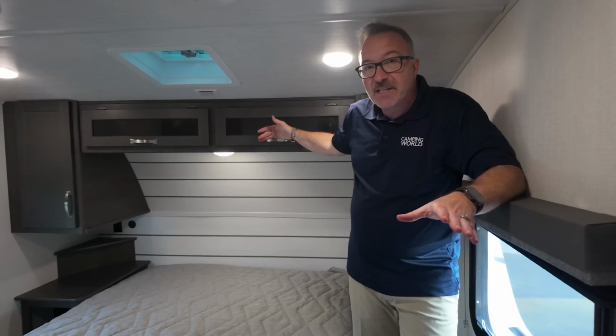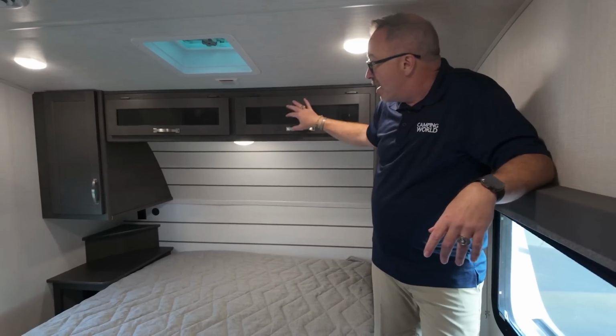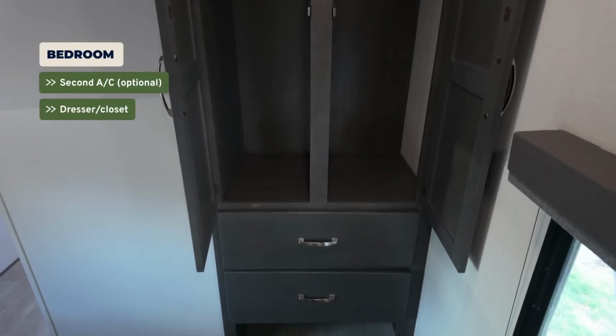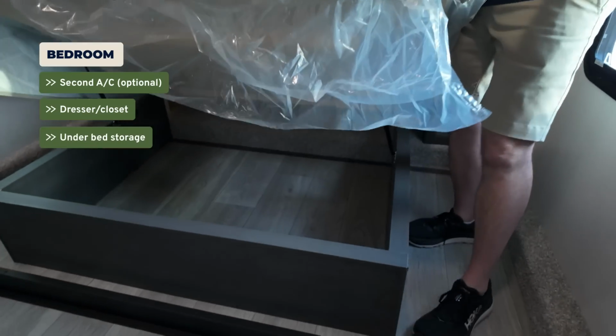Now the bedroom of the 2700BH, very similar to the 2100RK, queen bed up front, great wardrobe space, frosted glass in your storage, prepped for a second AC, plus you have the wardrobe across from the bed with deep drawers and a shoe spot underneath, and a good spot for those towels I was talking about in the bathroom. Might be right here under the bed.